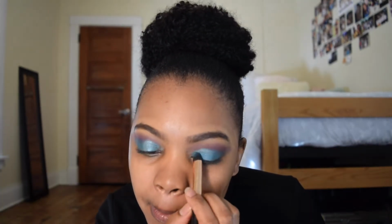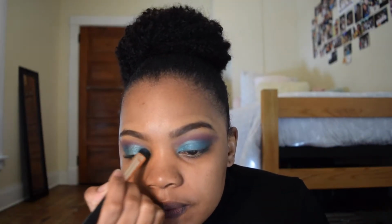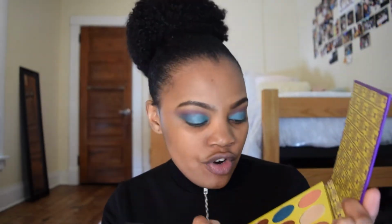And because I absolutely love shimmer, I'm just going to add a little bit more over where I had cut my crease. Now that that's done, I'm going to go in with the lighter blue that's in the same Saharan palette by Juvia's Place. And I'm just going to put that in the inner corner of my eyes.